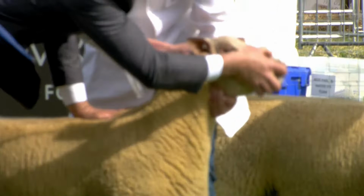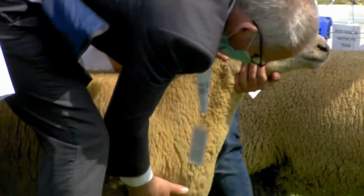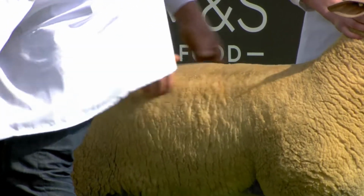Then you'll see 207 from James Neal. There is the second one he handled. The third one that's getting handled there is the first of the Rig Head consignment.